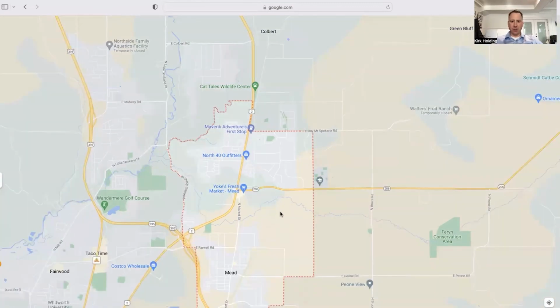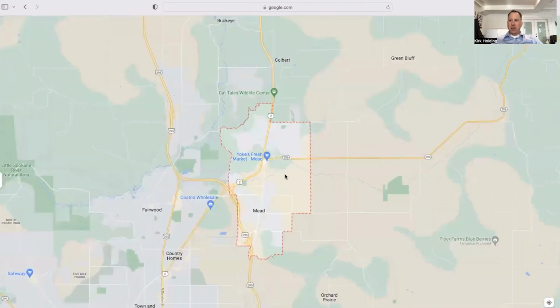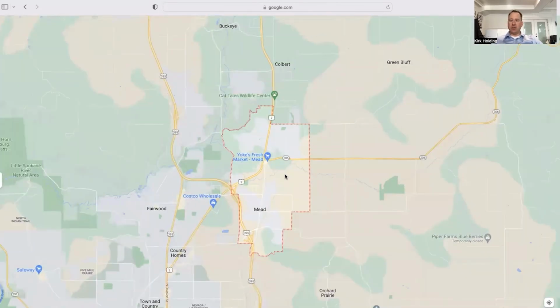But I think that's really all we wanted to cover here for Mead. Let's hop in the car and drive you through some of the neighborhoods so you can get a feel for what they look like and what's out there, and we'll get to that right now.